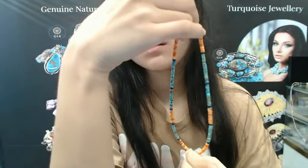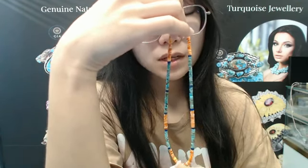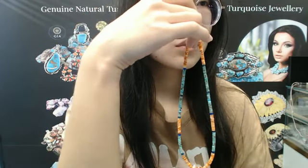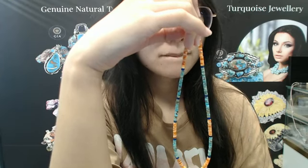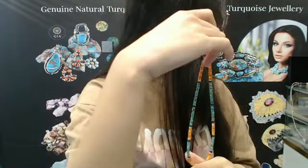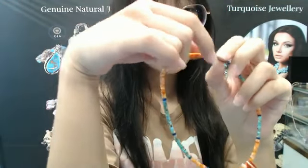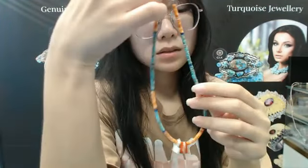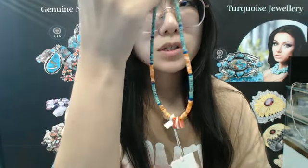Our products are all handwork. Each product is made of different gemstone beads interlaced with each other. Our latest styles are all designed and improved by ourselves. We design several products every day. Back to this pretty necklace. It's made of orange spiny oyster heishi beads, lapis lazuli heishi beads, blue turquoise heishi beads, and in the middle of this necklace are three red spiny oyster coin shaped beads.